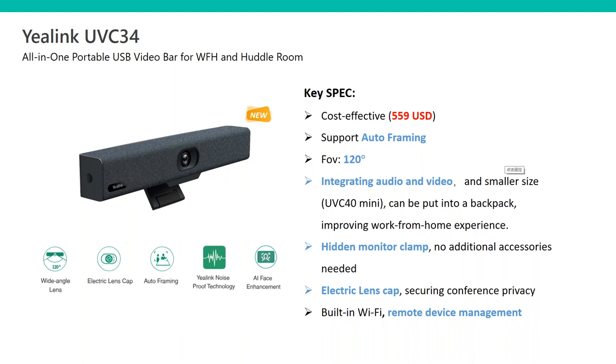improving your working from home meeting experience. And the UVC34 has hidden monitor clamps so that you can fix it on your laptop screen without additional accessories. Its electric lens cap automatically opens when the video experience starts, and closes when not having a video conference. So it will protect your conference privacy. It is really easy to use.